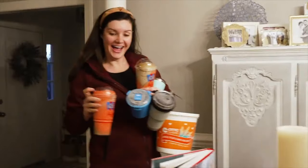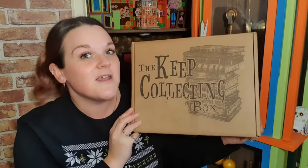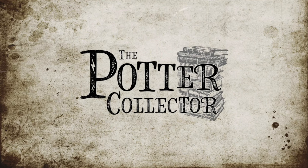The Keep Collecting Box is a collaboration between the Potter Collector and the Wizarding Trunk. He has curated and decided all the items that are in this box. Peter, what have you been creating?